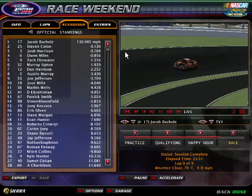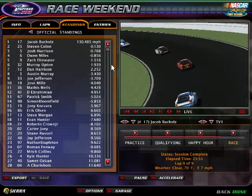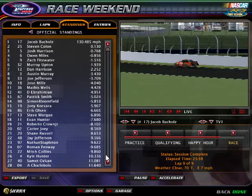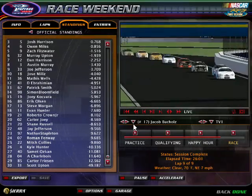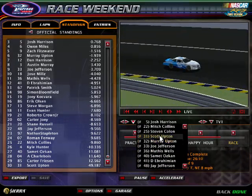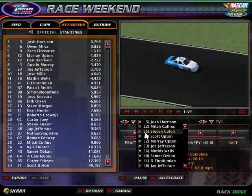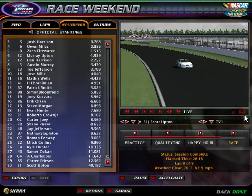Nothing to where these guys were in the focus for battle for the lead, but everybody got a good points day out of it. Once again, every race leading up to the final one counts. Let's go ahead and see what happened to Scott Upton, as there's a brief point where the rest of the finish results are on the left side of the screen. So let's see what happened to Upton.